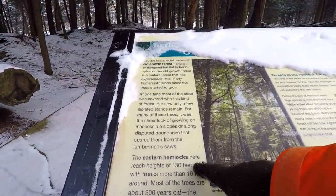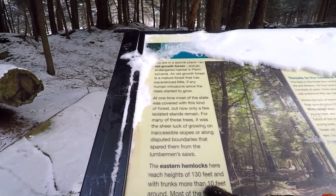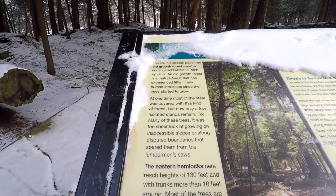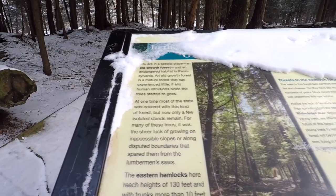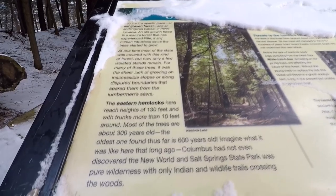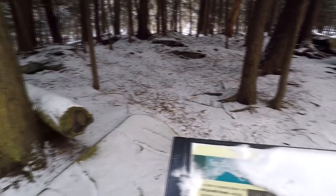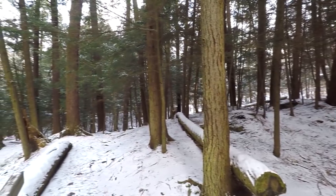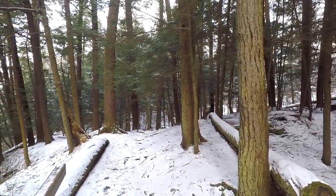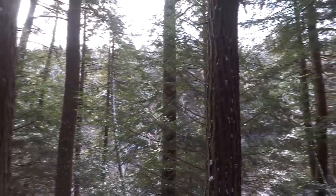So these are eastern hemlocks. They're 130 feet high, 10 feet around. Most of them are about 300 years old. The oldest one so far, 600 years old. Columbus had not even discovered a new world. Some of these trees were just starting to take root. A lot of people think they come here for the waterfalls, but you also got all this.